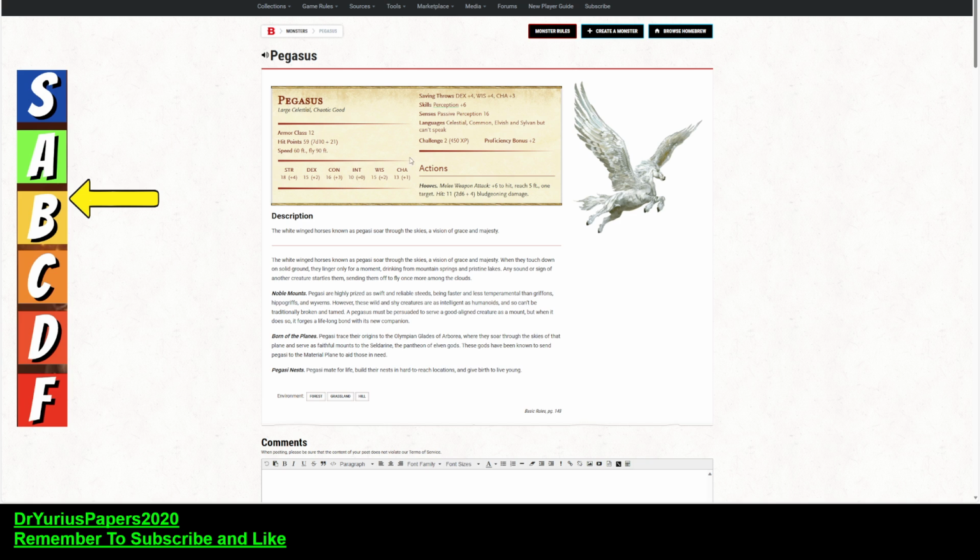So there is that. It has way better saving throws. Has a perception of 6, but it doesn't get advantage on it. It can speak a bunch of different languages, and it doesn't get multi-attack, but again, that's not as important as you think for attacks.